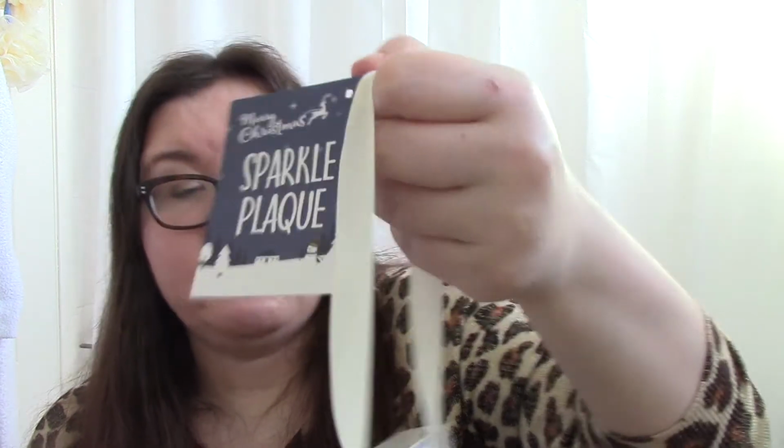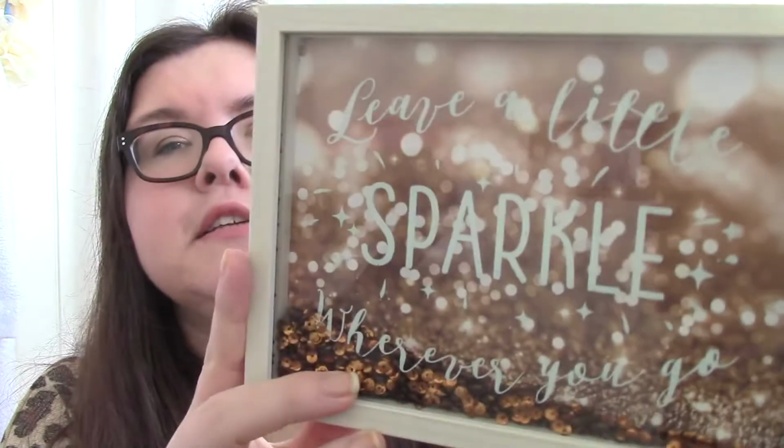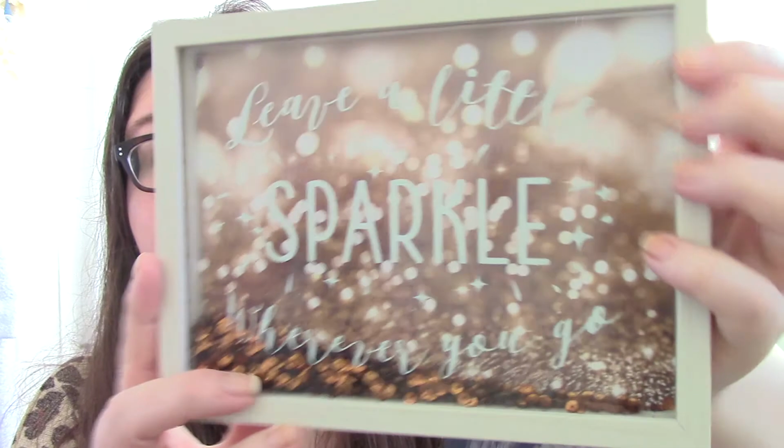What else is from Poundland? I also got this. I've seen a couple of these around, and I've seen them for a tiny bit more money than this. Again, this is from the Christmas range. Merry Christmas, and it is the Sparkle Plaque. I don't know how well you can see it. I like these, but as I say, I've got an issue with them. It basically says, leave a little sparkle wherever you go.